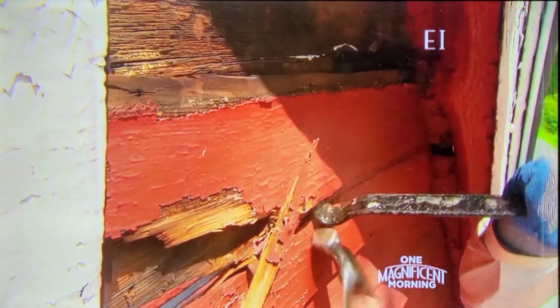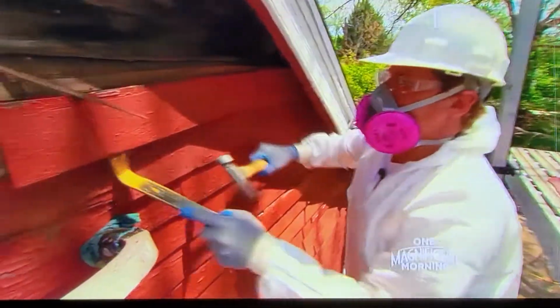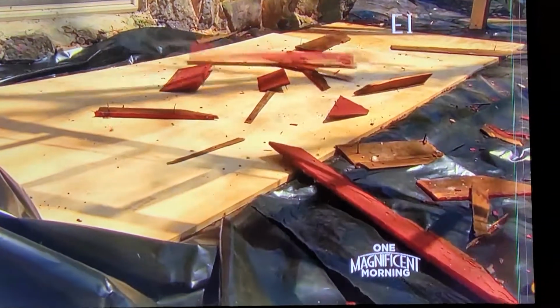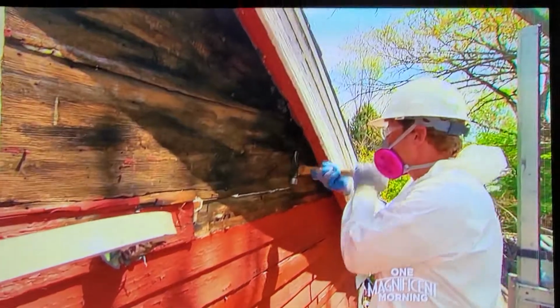Well, it was definitely the right call to pull off these clapboards. They are in tough shape. Now, they sure are. A lot of splits in these. They're very loose and a lot of lead paint. I don't know if they're original, but the boards underneath the sheathing, this definitely looks original. I think that is the original sheathing of the house.